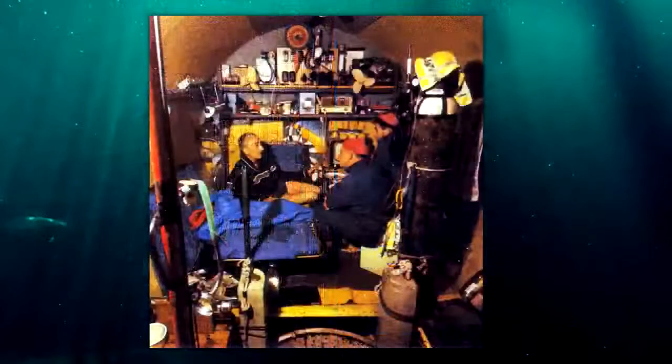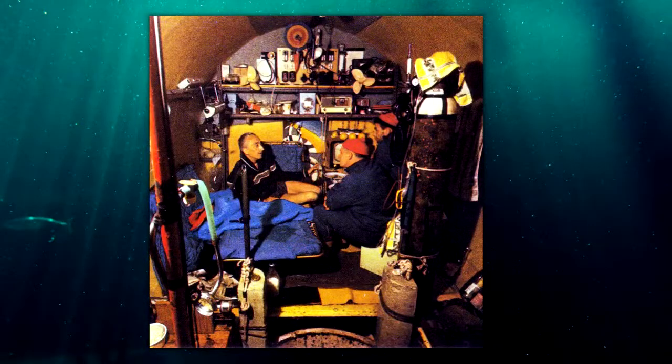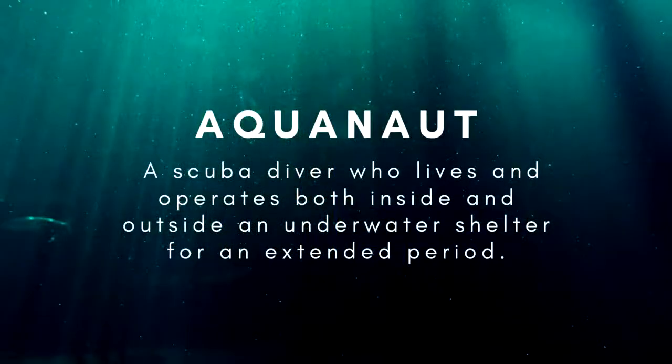The guys who stayed there, they stayed for 7 days in this underwater habitat, and it was Albert Falco and Claude Wesley. They lived there a week in 1962. They were called oceanauts then, and that's what we call aquanauts now.